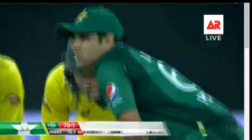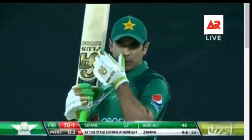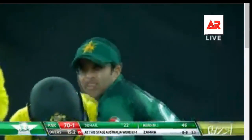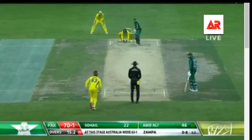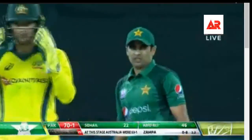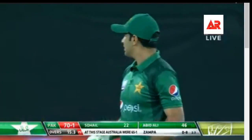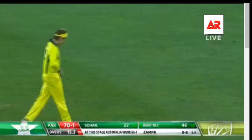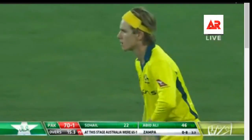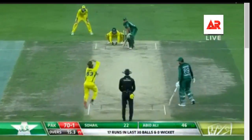Adam. Well, spin is what slowed down the Australian scoring rate in their innings, and now it's doing an effective job. Still got Maxwell to bowl as well, Lyon, Zampa. So there's three, maybe even Aaron Finch. We saw him bowl 10 overs for about 40 in the game in Sharjah.